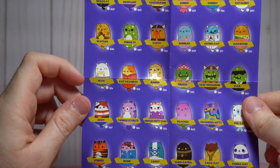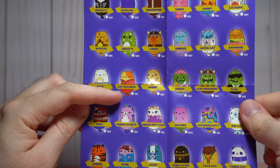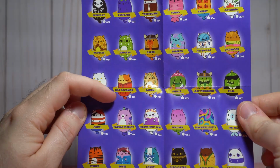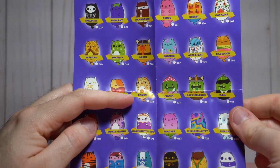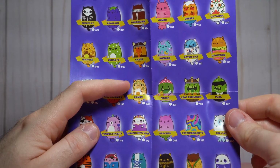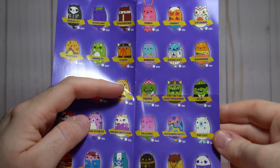Alva is a really cool light bulb cat. I like that. Cat Pajamas is pajamas with a cat name. I'm not sure if that's the official name or not, but whatever. Ramen. There's an egg in there. Oh, that's so cute. Little garnishes and everything. And this late into the review, we finally see an actual pickle.